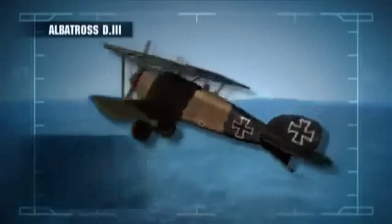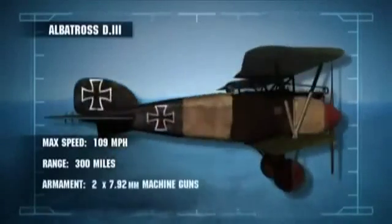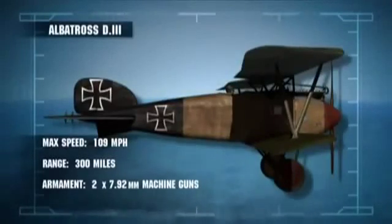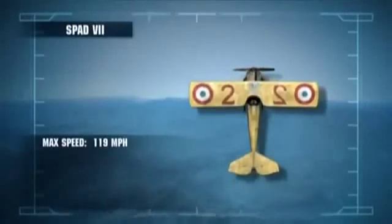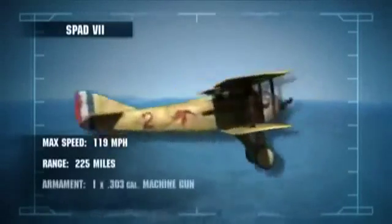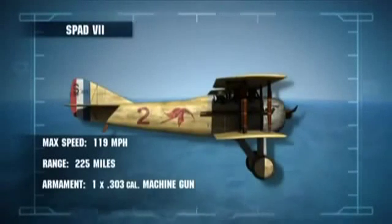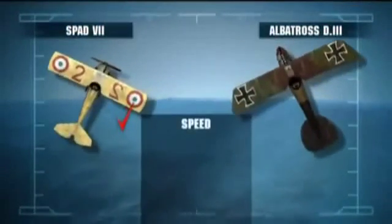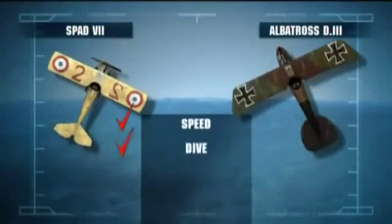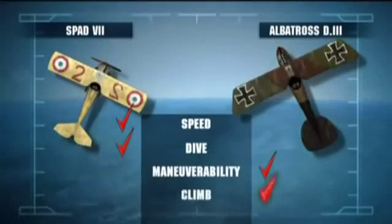The Albatros D-3, flown by Ernst Udet, is a fast-climbing and maneuverable fighter that dominated the Allies when first sent into combat. The French-built Spad 7 is sturdy, with a 150-horsepower Hispano-Suiza V8 engine and a top speed of 119 miles per hour. The Spad is 10 miles per hour faster than the Albatros and better in a dive. But the D-3 is more maneuverable and has a better rate of climb.